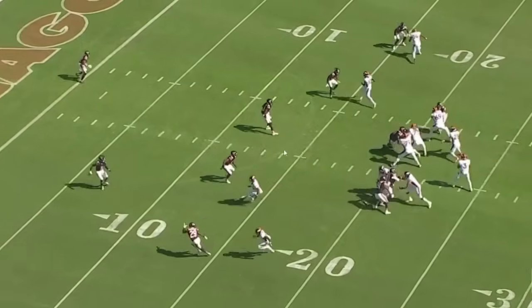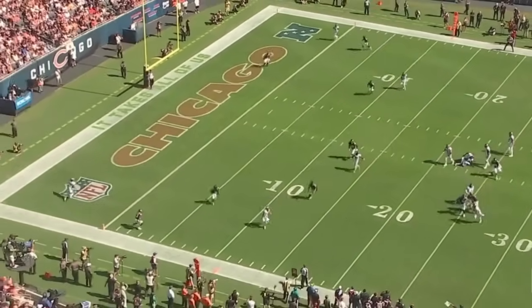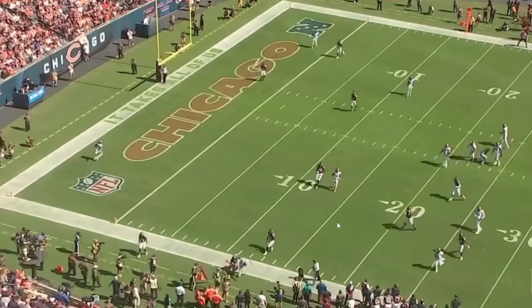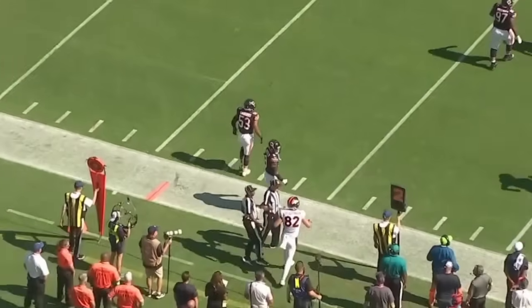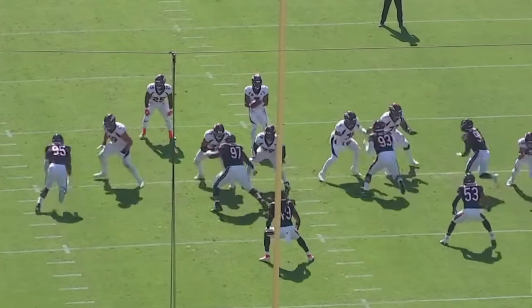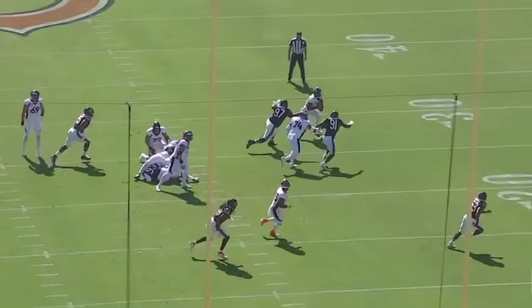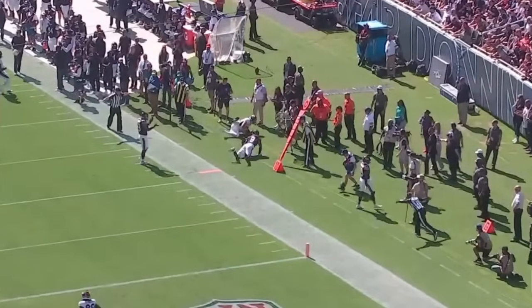We'll take a look at it from the aerial view on this extended play. 82's been open for a little while here, but once Wilson sees him, gets the ball out, this one unfortunately sails high. Could have been a conversion. Instead, it's an incompletion for Denver. So we'll take a look from this other end zone view. Not a major concern, but there were some blips with the accuracy in some of these more extended situations where it's, give your guy a chance, just did not happen.